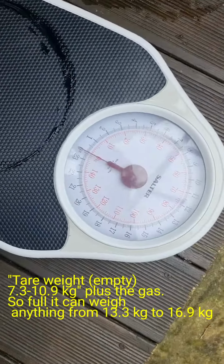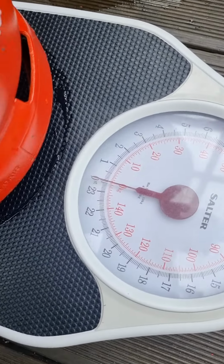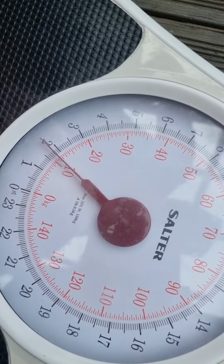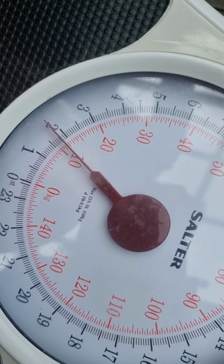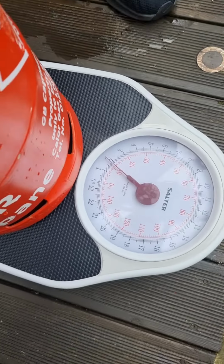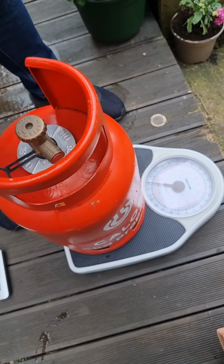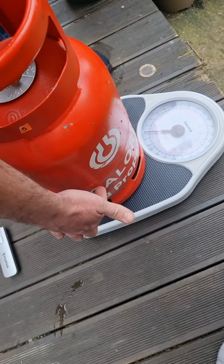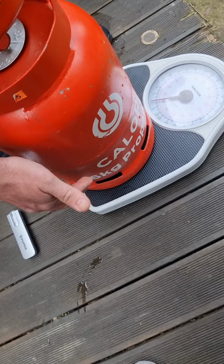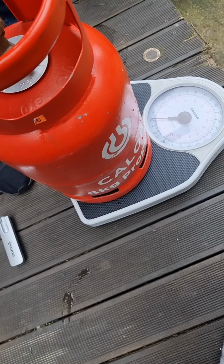So that's the so-called empty one. And this brand new one that we bought yesterday, 36 quid, when we weigh it we're getting 12 and a half, 13 kilograms. So there is a complete difference in weights. Yet when we test it with the Truma, we're getting the level below the weld line on the bottle, which really, is it full? Is it not?